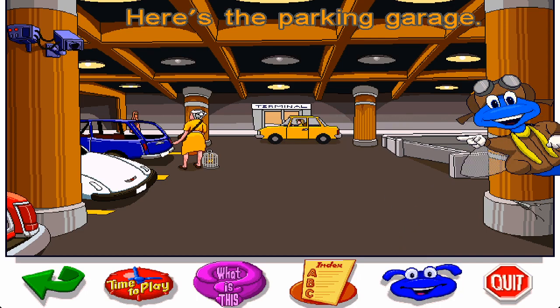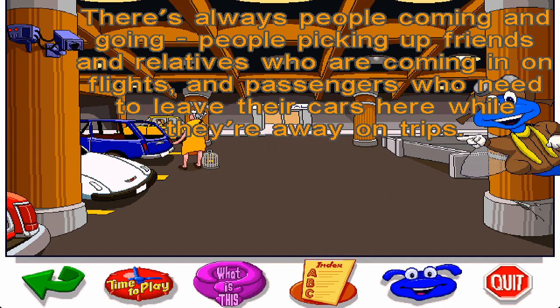Here's the parking garage. There's always people coming and going. People picking up their friends and relatives, and passengers who need to leave their cars here while they're away on trips.